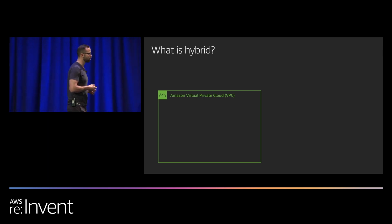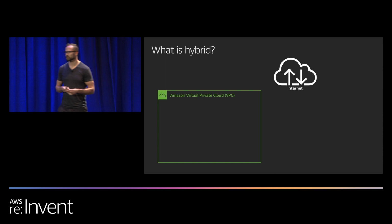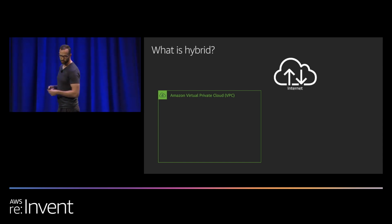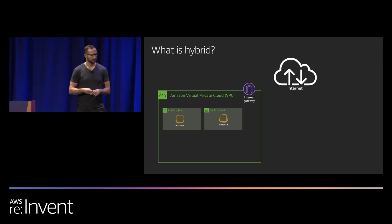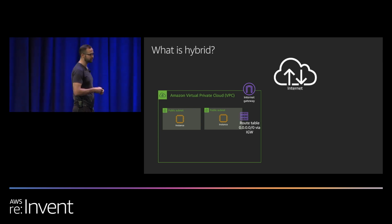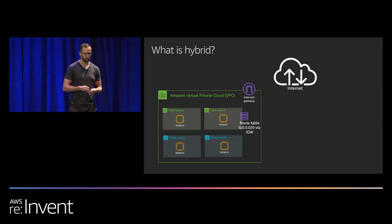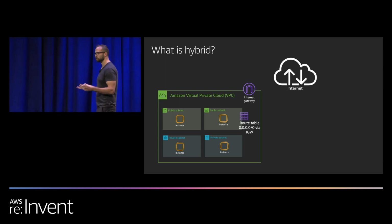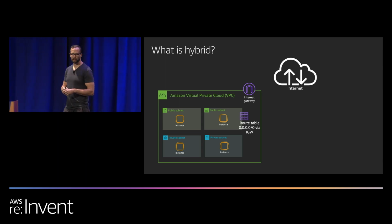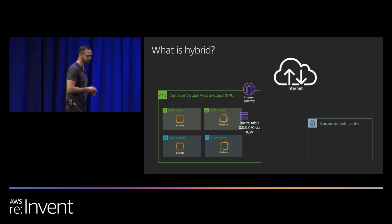So probably a lot of you have set up a VPC. So if you have a VPC and the internet on the outside of your VPC, and you maybe deploy some resources inside your VPC and the subnets, some instances, you have an internet gateway, you can create a route through that internet gateway, and you can communicate with the internet. Maybe you have some other resources isolated from the internet, some backends. Very simple setup. But in this scenario, if this is all you have, you don't need hybrid. This is you being native on AWS.